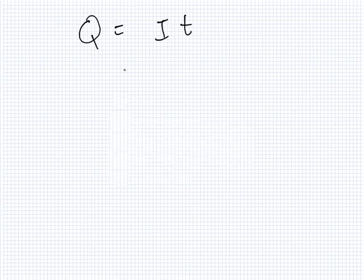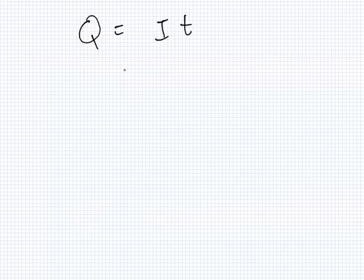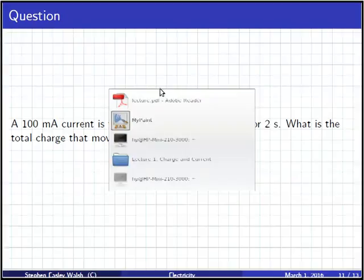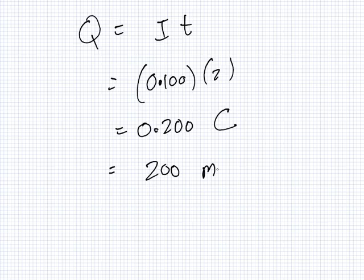Okay, so what is the I? I is 100 milliamps. So this is 0.100. And what's the T? Time, which in this case is 2 seconds. So the answer is 0.200 coulombs, or if you prefer, that's 200 millicoulombs. And that's it.